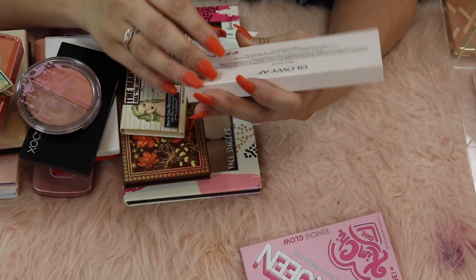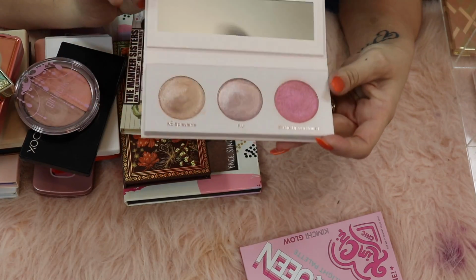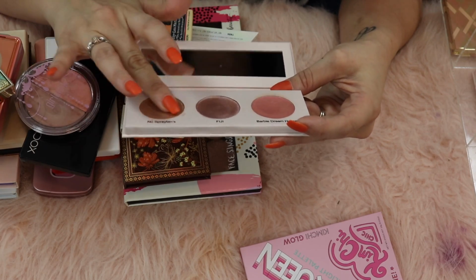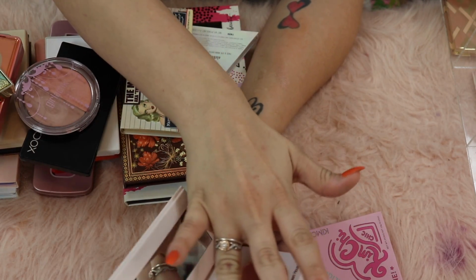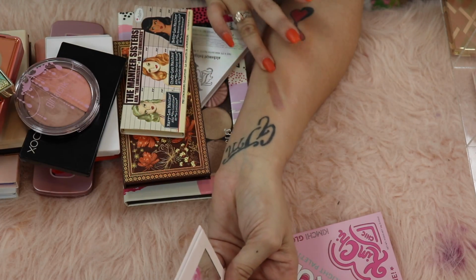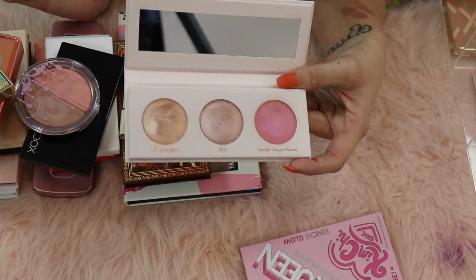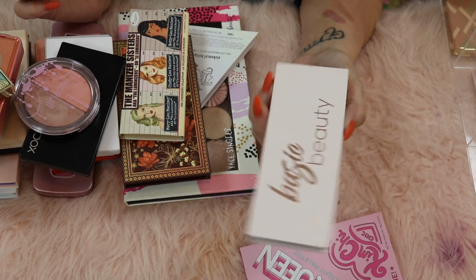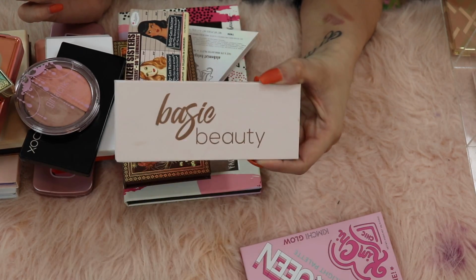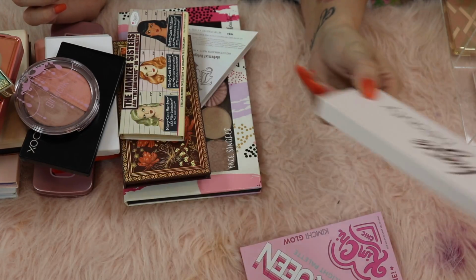This is by Basic Beauty. This is the Glowy AF Wet Glow palette. This one really surprised me, honestly. I really like this. It's very unique because I don't even know if this is a cream or a powder, but it gives you this very, very wet highlighted look. I'm gonna hang on to this one. I honestly didn't think I was gonna like this at all. When I first got it, I got this in some subscription box and I freaking love it. So I'm definitely keeping that one.